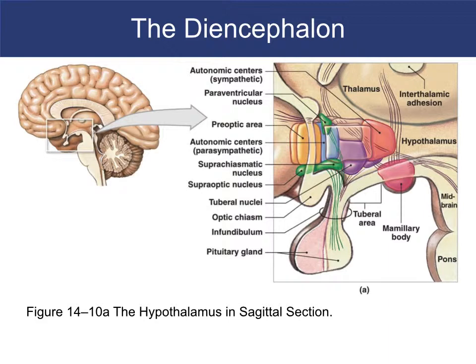I want you to know that this is the infundibulum, which is the stalk that hangs the pituitary gland on the bottom of the hypothalamus, which is this big area up here. And above that is the thalamus. And that's it. You don't need to know all these green and blue and pink and purple areas like you see there. We will be able to see the pituitary gland and the infundibulum under the microscope when we get to it, but we're not going to really be into that quite yet.